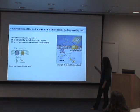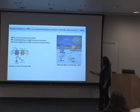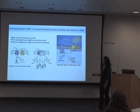So here's a little schematic. Sunlight hits the cell, which has the protein in its outer membrane, and it's activated to pump a proton from inside the cell to outside of the cell, and this ultimately creates energy for the bacteria. One interesting aspect of PR is that it forms oligomers under various environments. An oligomer is basically an assemblage of membrane proteins that group together to perform some different function than the singular protein would. There are a lot of different ideas. One idea is that it may amplify the signal made by the membrane protein.